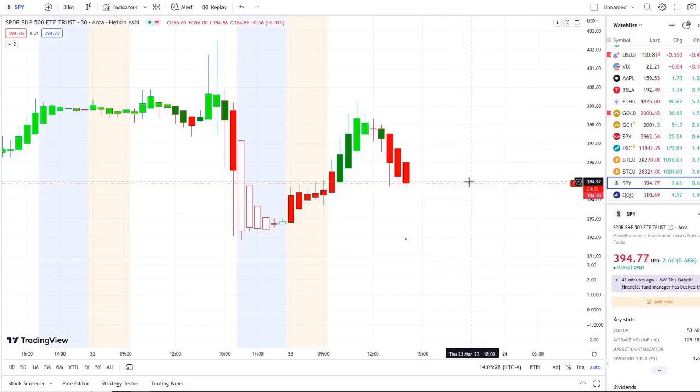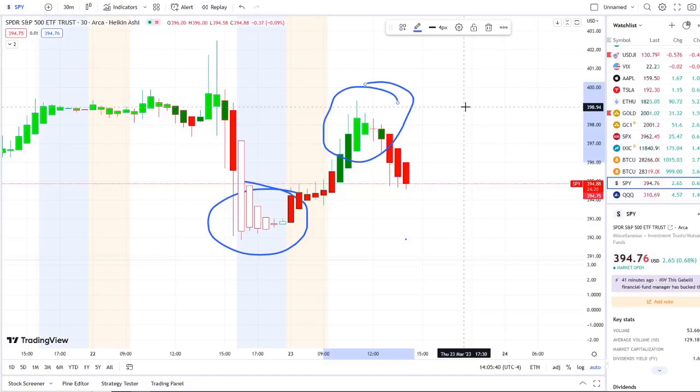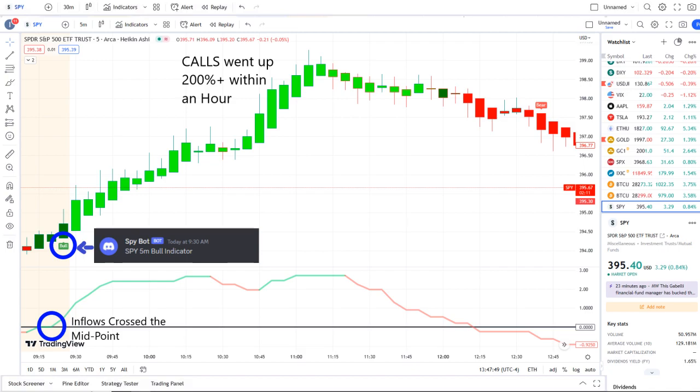Here we are with the SPY, the S&P 500 index, doing a full transition from the dip area to the rip area today. I talked about this, and we're going to talk more details about it in today's video. I talked about it yesterday, how this could possibly happen. But in today's volatility, our SPY bot sent out a bull indicator at 9:30 a.m. and from that moment forward, outflows had crossed the midpoint into the bell, and after the bell, full strength there on 42 vision, and call options went up 200% plus within an hour, guys.